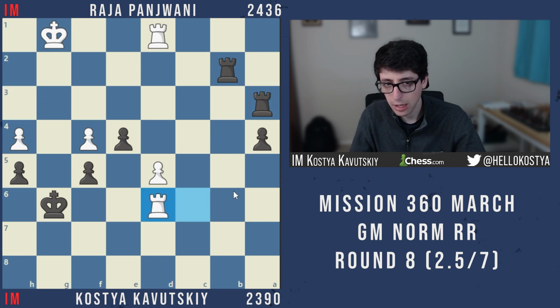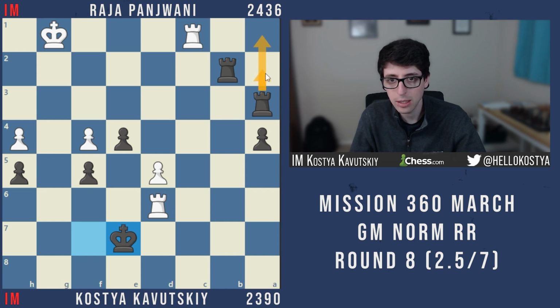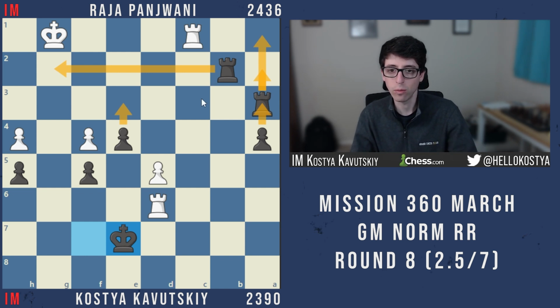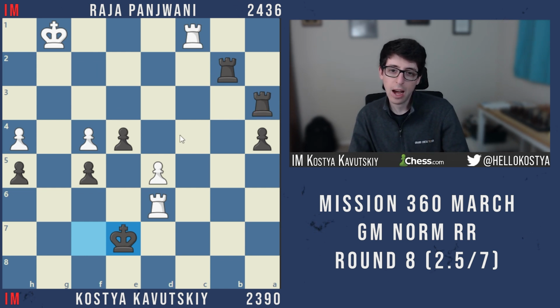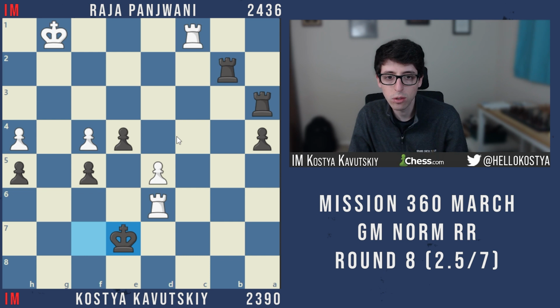So white can take on d6, and he can even play rook to c1. But the problem is he can't really get the second rook in without allowing rook a1 mate. And in the meantime, I'm going to go rook a2, a3, e3. I just have too much play in the position. Of course, I can always give checks along the second rank and force a rook trade and win with the a pawn. I think this would have been the cleanest win. I really couldn't find a way for white to make it too messy.